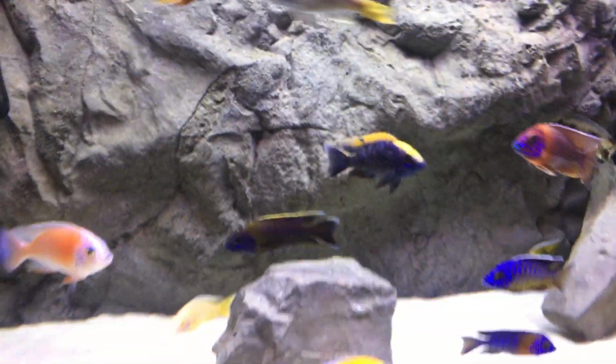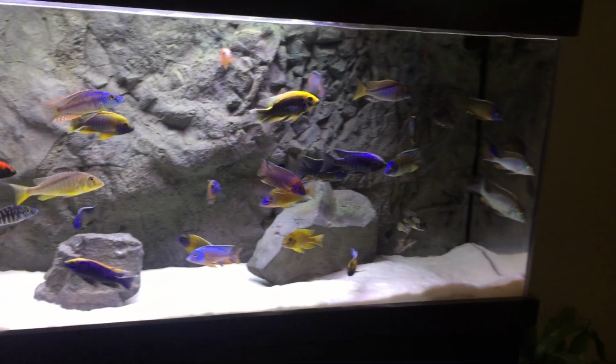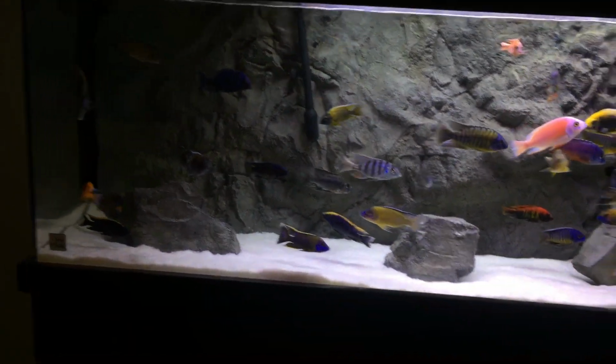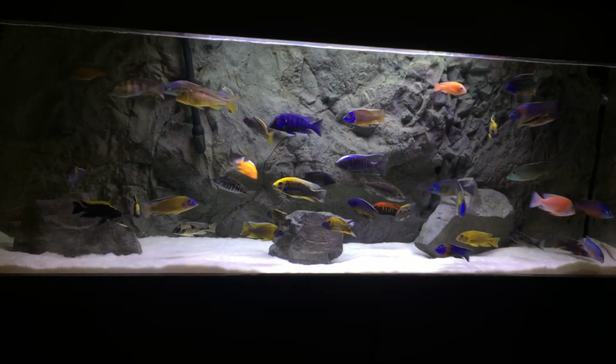Breaking the rules in here. People don't want you to, even though you pay for everything and you do everything, they're trying to tell you what you should have in your tank. Whatever. But yeah, this is a quick update. Well, not quick. An update on my tank and what I've added, and I can't wait to set up the 270 so you guys can check these guys out in a bigger home.